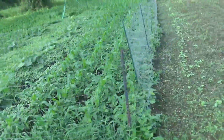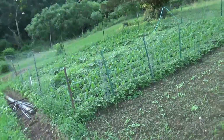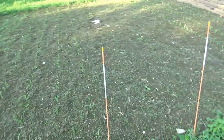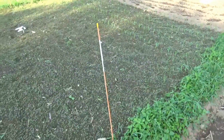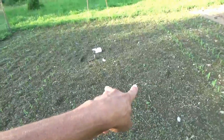So that's 2 weeks older, 2 or 3 weeks old. I'll have to look at the dates, but it's about 2 weeks ahead of this planting here. And this is the same kind of thing, double standard on the bottom, bodacious on the top, and then direct sown squash here in between, delicata. You can see those are popping up. Not the best germination rate on those.